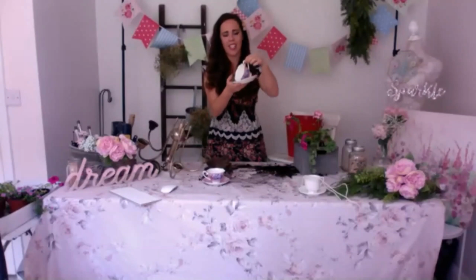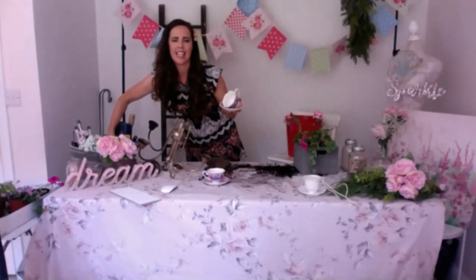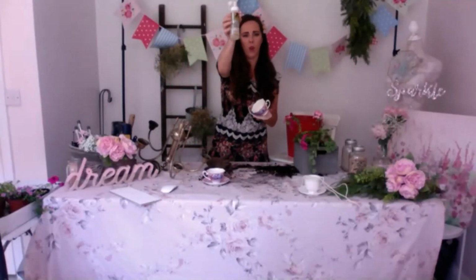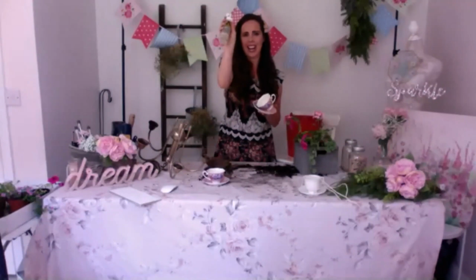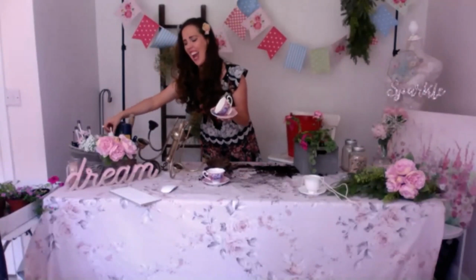Okay, so this is a little cup and saucer, $2.99 from Home Bargains. It has little hummingbirds on it. Last night I glued it, and the best glue that I would recommend is the Gorilla Glue. It's $4.99, but it lasts for ages, and you can use it on glass, ceramic, metal, stone, wood, foam and more. I use this all the time. Number one glue ever. You can glue it on its side, or also just like a little teacup.